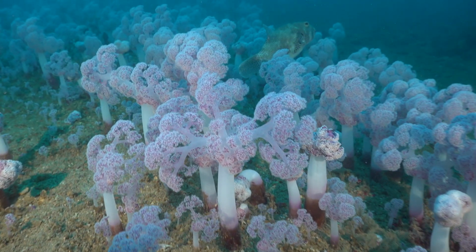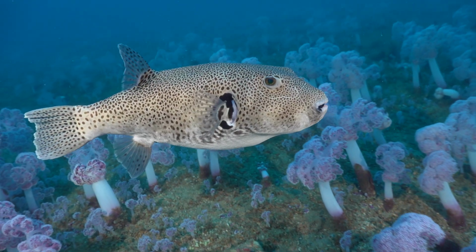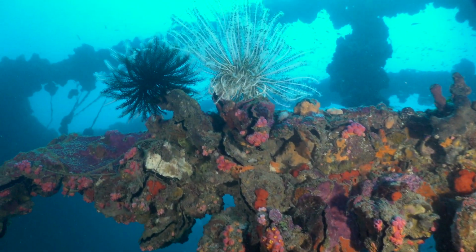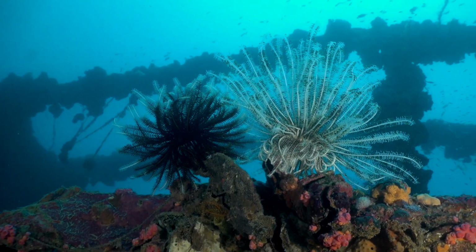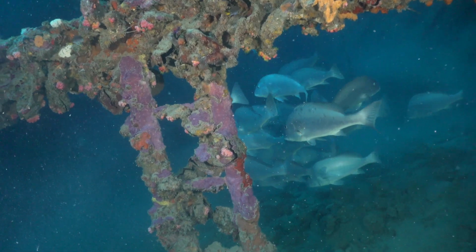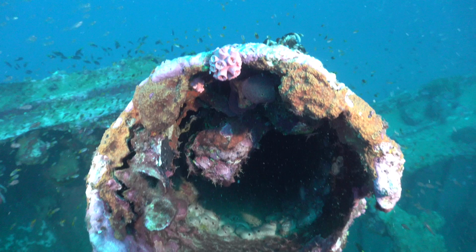Also seen solely on the Alcestis is this pretty little garden that sits around the perimeter of the wreck. An encrusted ladder leads up to two feather stars filter feeding in the current. Large schools of slaty bream are very common on all Queensland shipwrecks. The rear mast lays over the portside gunnel and leads to the sandy bottom, providing another gathering spot for marine life.